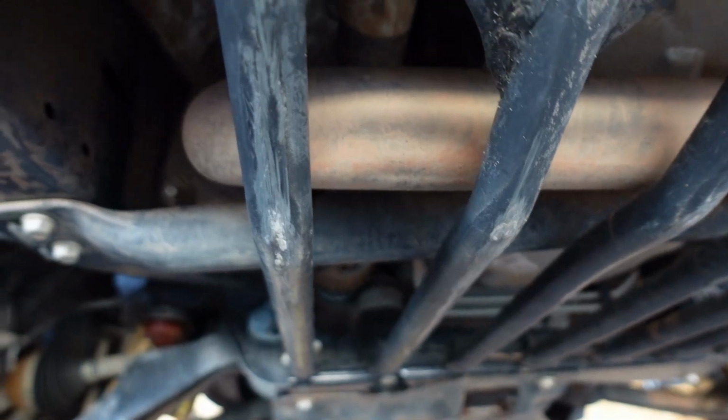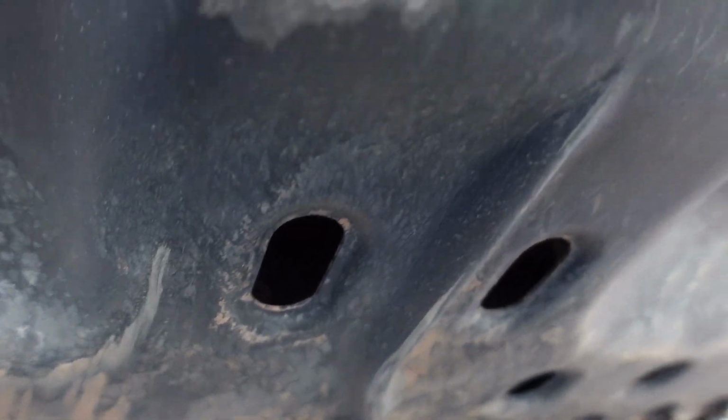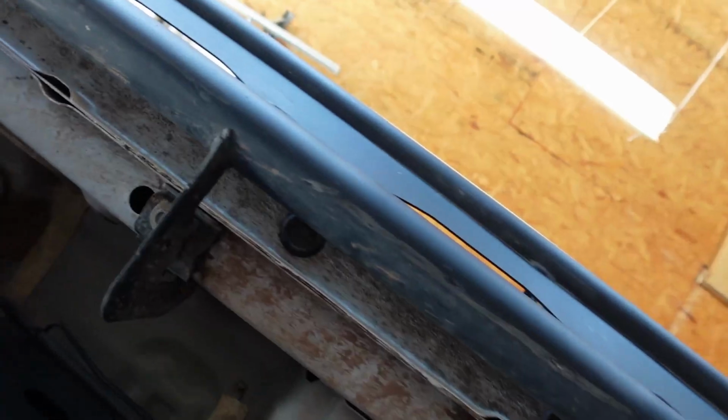And if you go up from there, you do have some scraping on this other skid plate here, which is all the low points. The high points on the skid plate obviously were not touched, but we do have some decent scraping in this section as well. Got it.